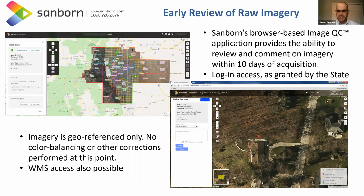One of the things Sanborn does offer in terms of an early look at our imagery capture is through our Sanborn online Quickview service. So essentially what we're doing is, as imagery is coming off the camera and into our office for QC, we are loading this into a web-based application, which generally georeferences the imagery. This is not an ortho-rectified, seamed, and color balanced image. This is a roughly georeferenced view of the imagery using the airborne GPS.